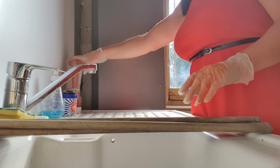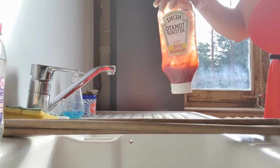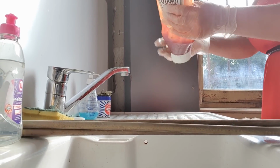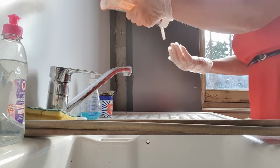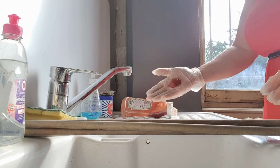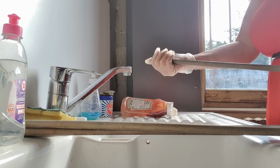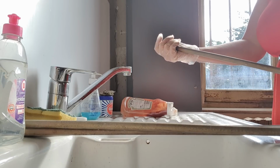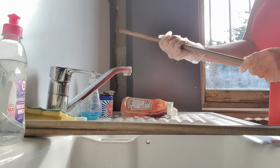So here we have the good old tomato sauce. Everyone's favourite for a Sunday breakfast. You won't catch me eating it ever again. Not when you see what it does to brass. So I've got a handful here of tomato ketchup. What I'm going to do is, call it what you like. Some of you have got rude minds. Give it a little rub up and down.